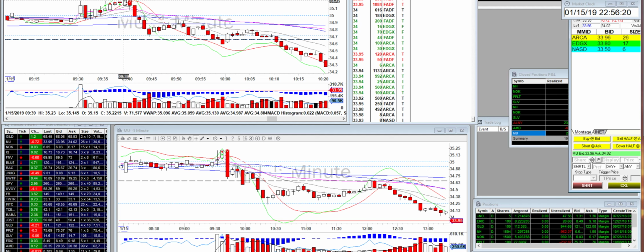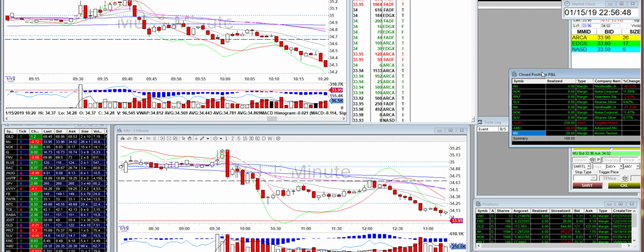But when it struggled, and when I look back, it never broke this area, and also it formed this double top. So I was nervous that it would drop. It actually did exactly that. It dropped, and it was quite a precipitous drop as well. If you look at the 5 minute, this is a huge engulfing pattern. So I was fortunate to get out. But I did make $20 off of MU.